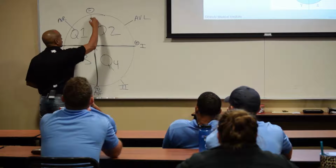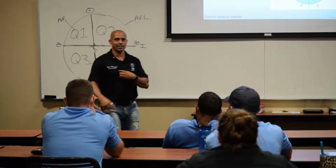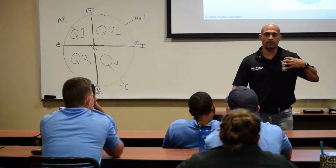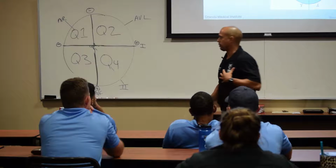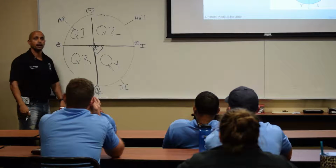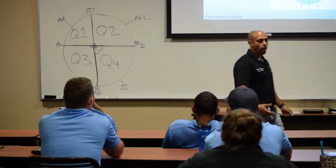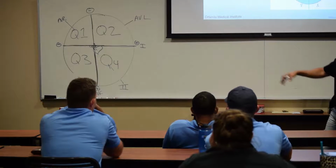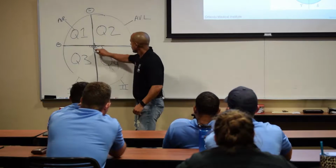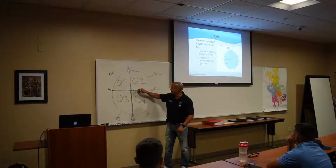So we know the heart doesn't sit in the center of the chest, right? It sits slightly to the left and a little lower than up when we refer to the anatomy of the thoracic cavity. So our heart actually sits like right here. So what quadrant does our heart sit in? 4. A little bit in 3, a little bit in 2, but mainly 4. Everybody with me? So this is where my heart sits, quadrant 4.